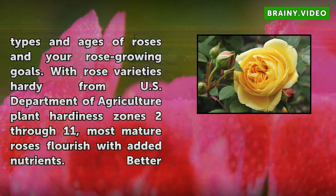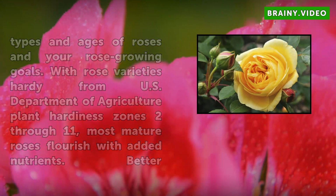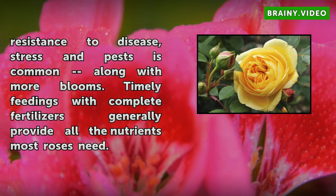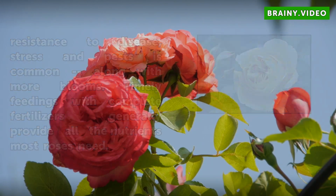With rose varieties hardy from U.S. Department of Agriculture plant hardiness zones 2 through 11, most mature roses flourish with added nutrients. Better resistance to disease, stress and pests is common, along with more blooms. Timely feedings with complete fertilizers generally provide all the nutrients most roses need.